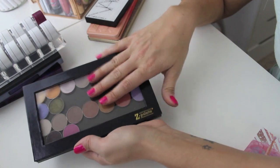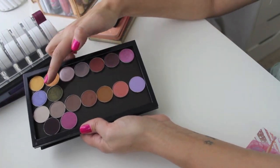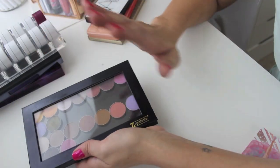And then I have this little Z palette with some of the new Makeup Geek singles that came out. So there's some shimmers, there's some mattes. And yeah, I've been loving them. All Makeup Geek shadows I love.